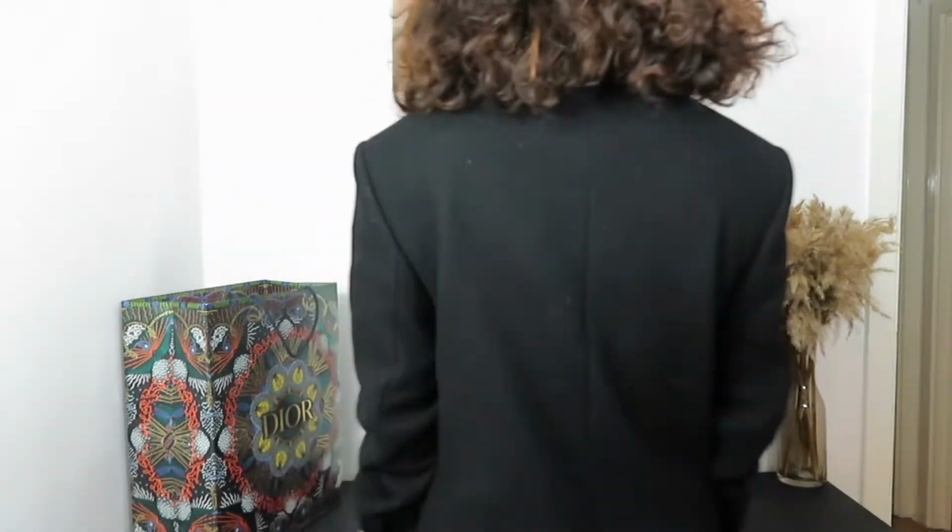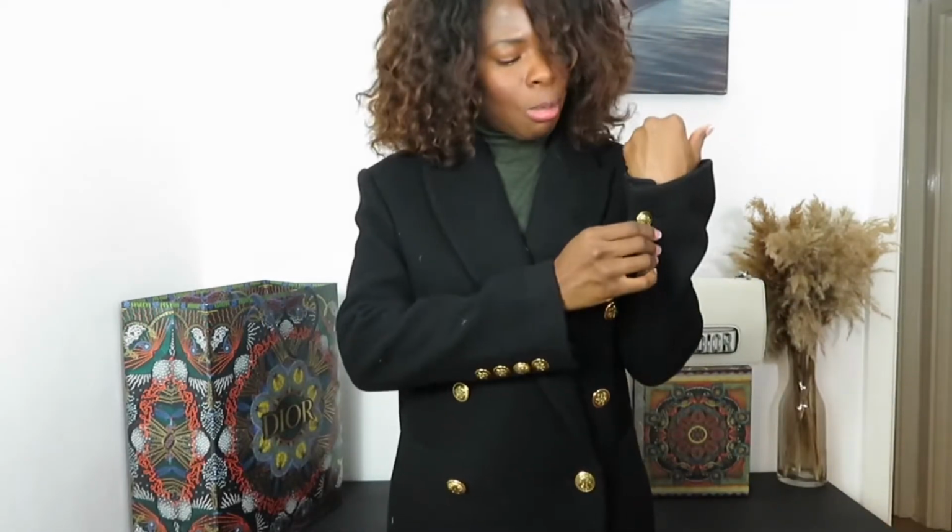It fits to a T, a dream. It's got pockets, and I am just in love with it. You would see it in my last video as well. I wore this and it's just amazing, and the buttons just make it look super expensive, and I'm just in love. I know I keep saying it, but I'm just in love. It just fits perfect, and a size small as well.